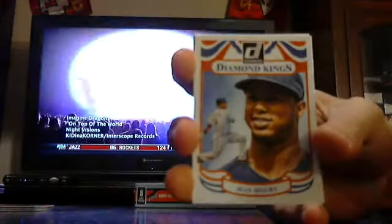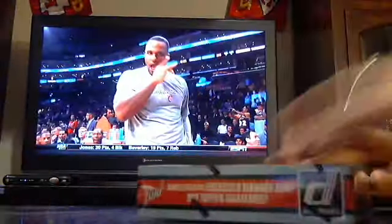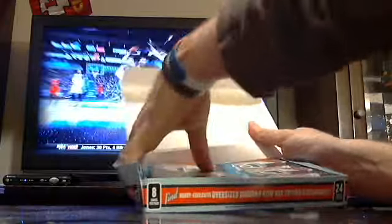Last pack, box three. Brewers, Jean Segura. Base. Box four, then we'll move on to Contenders Football. After Contenders Football, we're going to do Limited Football. Then we'll probably call it a night.